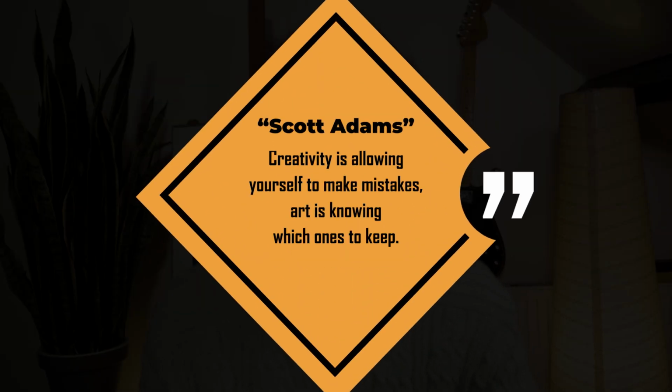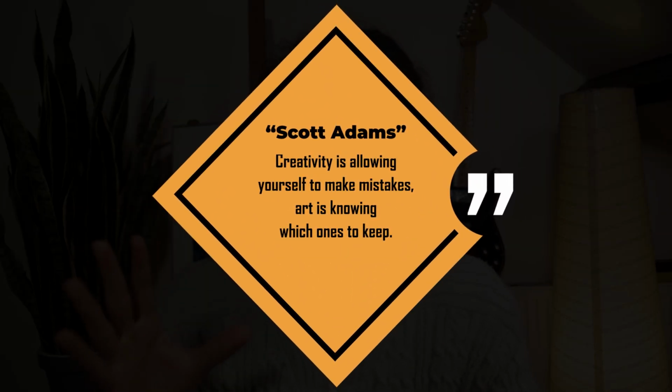Scott Adams said it beautifully. Creativity is allowing yourself to make mistakes. Art is knowing which ones to keep. According to the statement, we could say that DALL-E 2 is very creative, but not artistic.